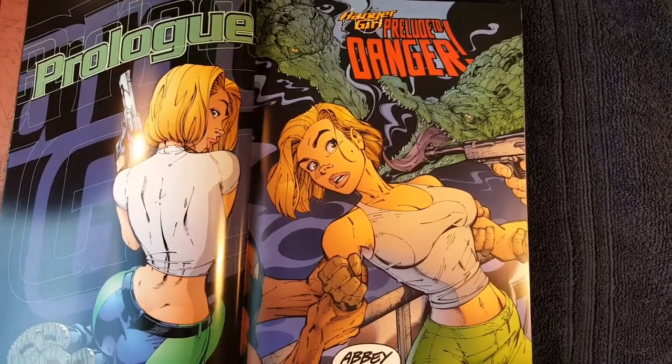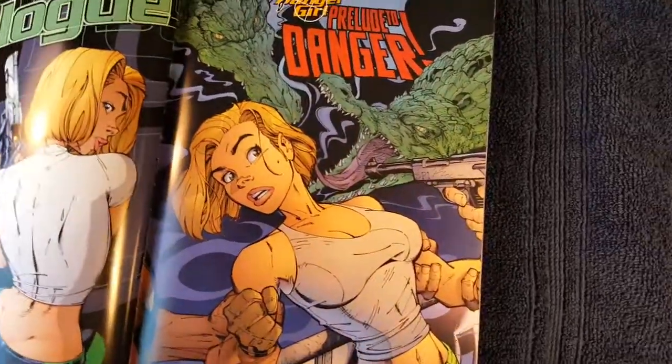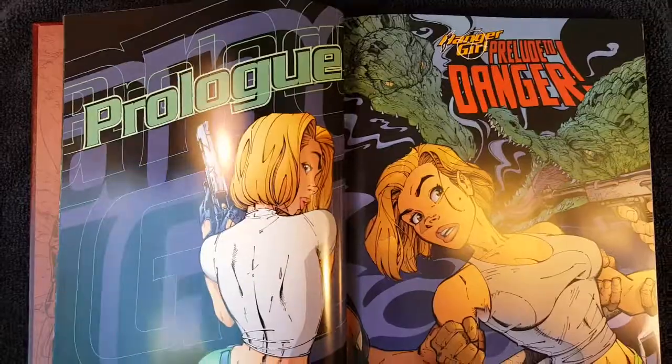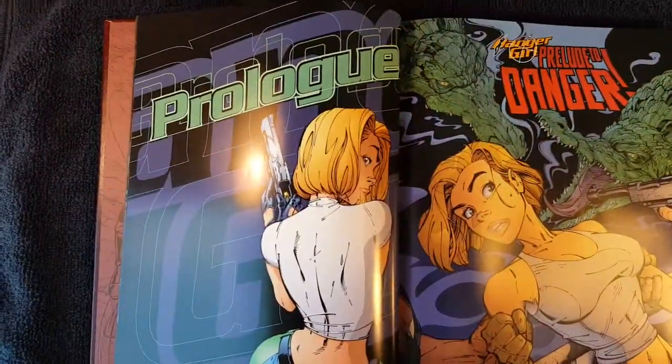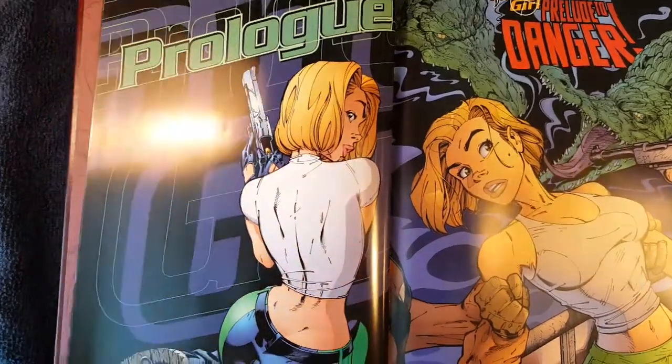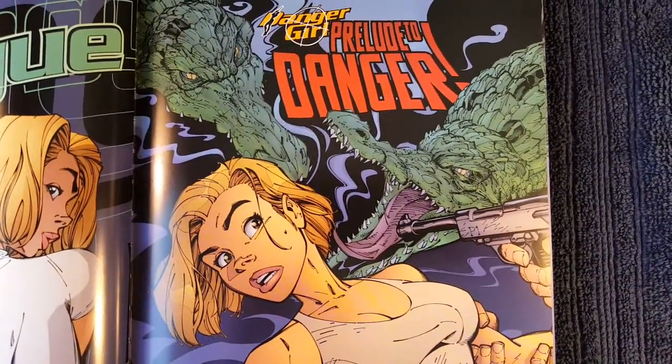Okay, anyway, so I read the Prelude to Danger Girl last night. This will definitely be a multi-part series. I took the dust jacket off, and this is the prologue. It's really, really good. Excuse the glare, I'll try to get shots where it's not.